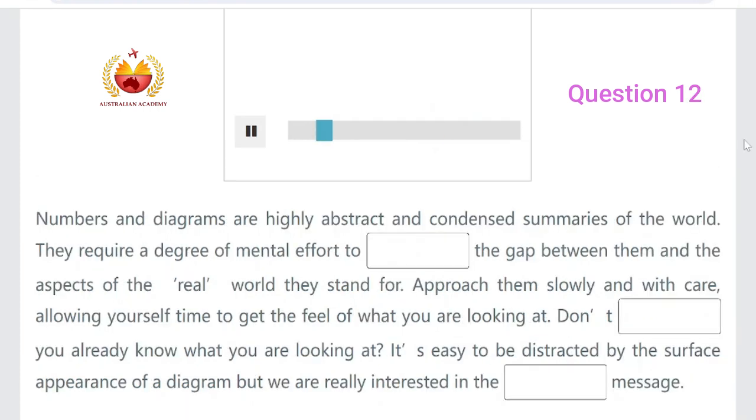Numbers and diagrams are highly abstract and condensed summaries of the world. They require a degree of mental effort to bridge the gap between them and the aspects of the real world they stand for. Approach them slowly and with care, allowing yourself time to get the feel of what you are looking at. Don't assume you already know what you are looking at. It's easy to be distracted by the surface appearance of a diagram, but we are really interested in the underlying message.